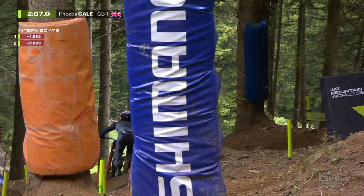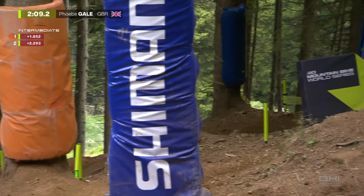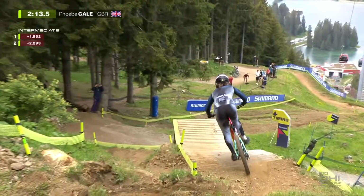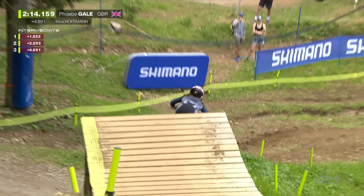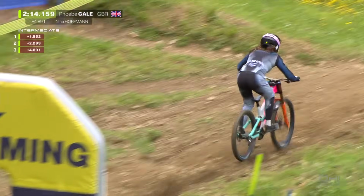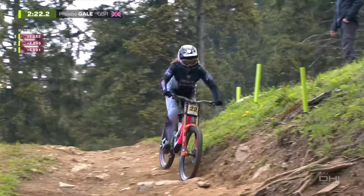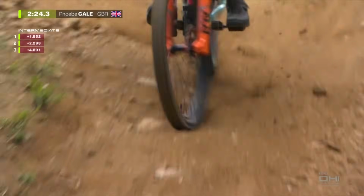Yeah, it looked like 2.2. I want to know what happened in that corner. As we rejoined her there, it was as if she just sort of got going again. But 4.8 back for Phoebe Gale. Yeah, she probably crashed because she stole that corner. There's a 2 inside corner there.